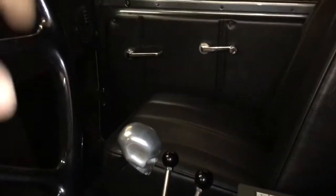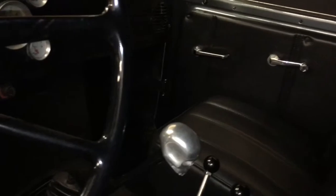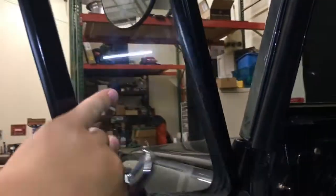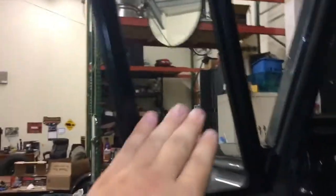But on this Scout, everything works top to bottom. You're not going to have any surprises. All the gauges work, the heater works, the windows work great, the vent windows work nicely like they should. That's the stuff that if it doesn't work, it bothers me, so I fix it. You have your electric wipers up here. Everything works.